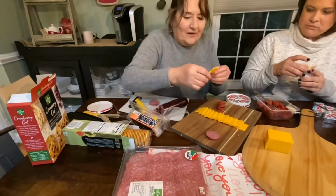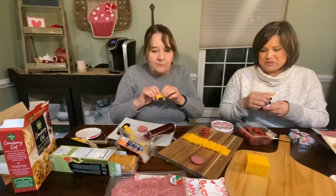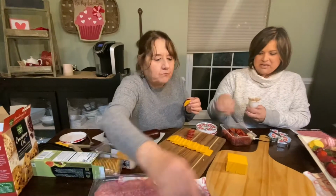I'm gonna have to eat one. I can't. But, well, the kids were eating the dessert one, so you know. I like the way you put that in a lime. That's really cute.